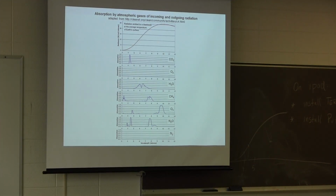We are to look at the absorption of the incoming radiation by the atmosphere, not reflected off the Earth. No, you're doing the Earth.